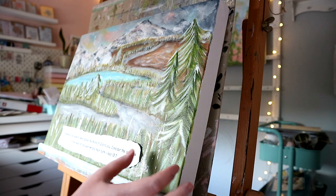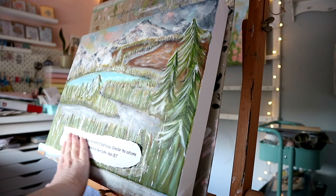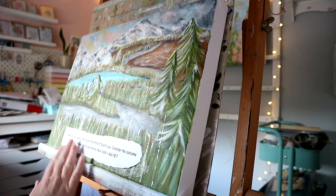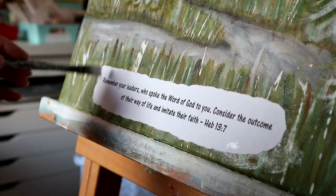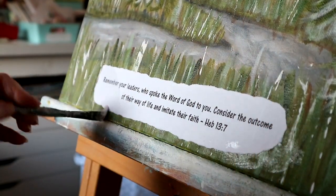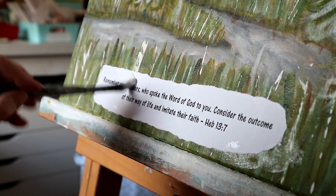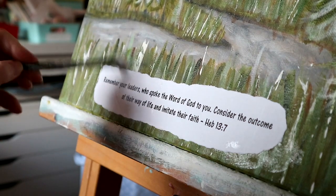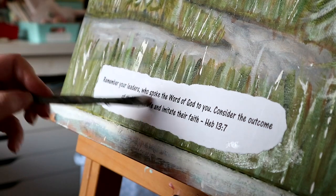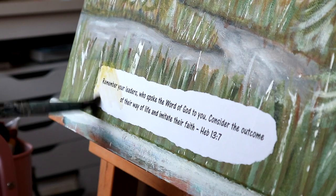I printed it off and tore around the edges, and then I glued the back of the paper and put it on the canvas, and then positioned it where I wanted it and made sure it was really smooth. And yeah, it's worked really well. So I've covered it over with another layer of the matte medium just to really seal it in and make sure it doesn't lift at all. And after I've done this, I left it to dry overnight to make sure it was fully set before I added in any more paint or water.